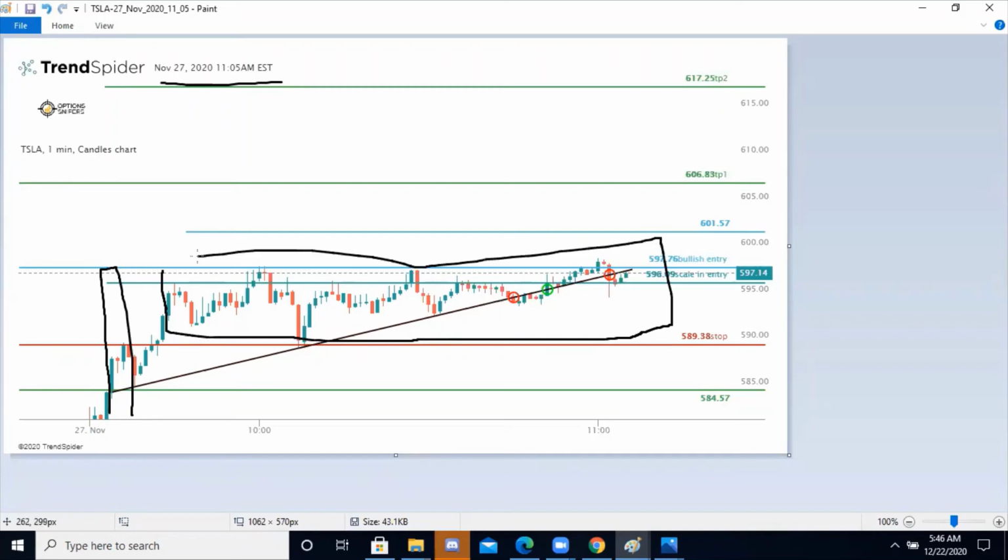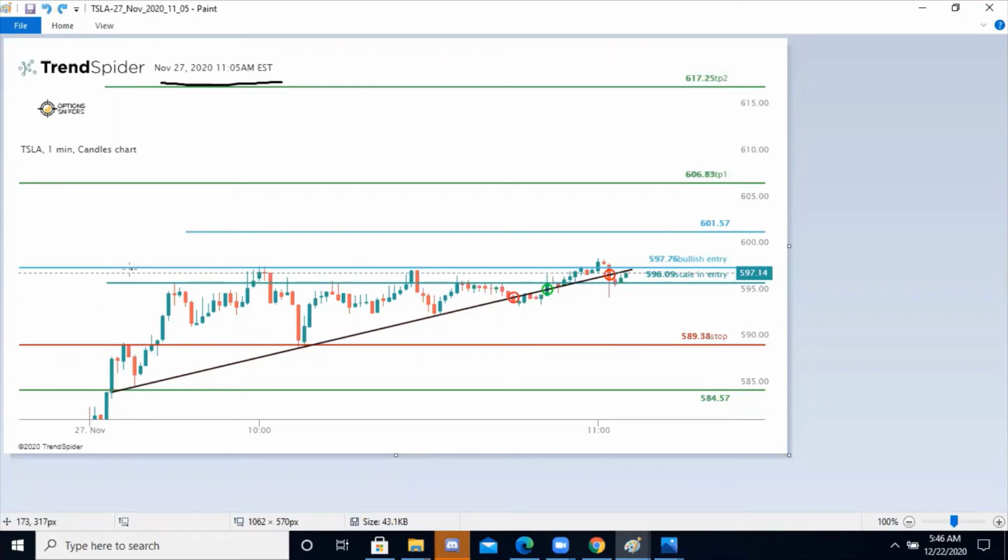As you'll see, we had an ascending triangle formation looking like it could have formed with a top line resistance at this 597, right? And we even got it to break above, retest, and it ended up hitting about 601, before having some major retracement that stopped most of us out, because 589 was our stop loss.